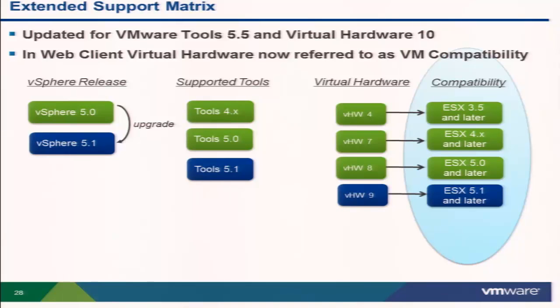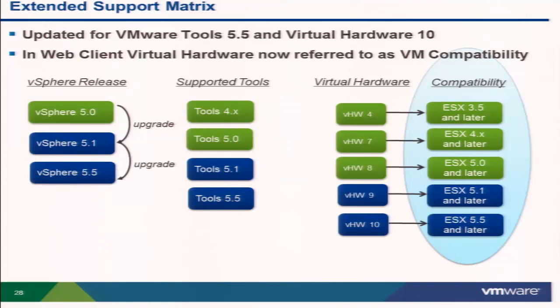But when you move to the web client, suddenly we stop calling it virtual hardware. We start calling it VM compatibility. We did that change for 2 reasons. If you look at the slide here, we have virtual hardware 4, 7, 8, 9, and 10. So for us who have been working with vSphere for a while, we know these make sense. But to a new guy, he's going to say, well, where's 5 and 6?